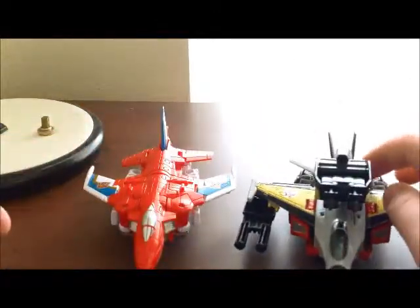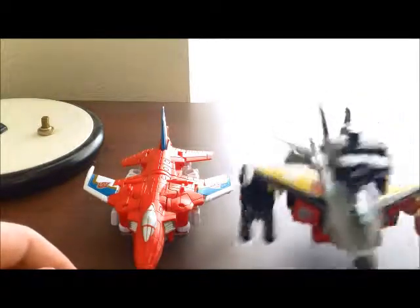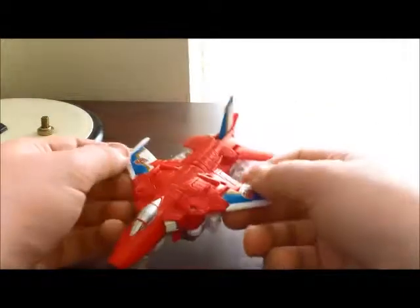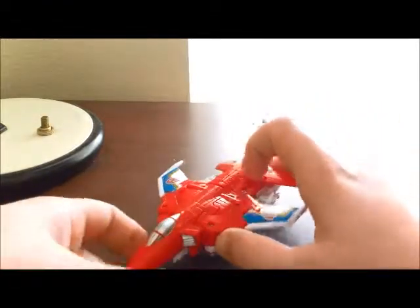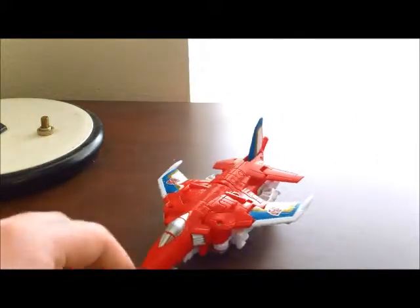That, and even the parts of transformation he shares with Firefly, Skydive's joints and stuff are a lot looser. It could just be with mine, but his are pretty loose comparatively. And I have heard about other Skydives with loose joints. I'll talk more about that in his review. But yeah, if you're going to get one of these guys, I probably would recommend Firefly. I haven't got Alpha Bravo yet, but Firefly's just so awesome.